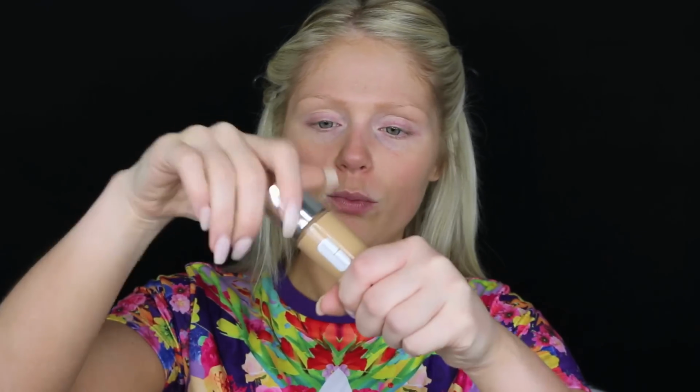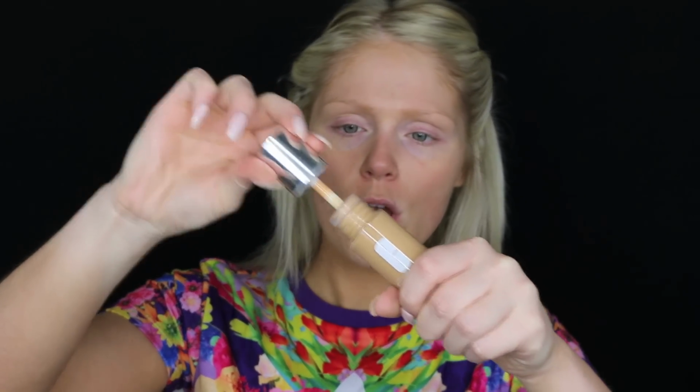The bottle is pretty big. I do like the packaging. I think this is actually glass. It's very nice packaging. And this is what I thought was really cool. I've seen other people talk about it, but it looks like a big concealer wand. I really like that, you can apply it to your face like that. I think that's easier than a pump, because then you don't have to put it on your finger and then on your face. You just take this and put it right on your face. So I really, really like that.